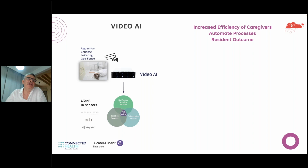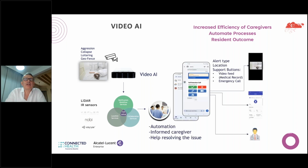But there are also LiDAR or IR sensors. Kepler is also using video, Nobi is using LiDAR and video, VIAR is more LiDAR. So there are tons of other partners we are working with who have this kind of capability to recognize collapses, falls, and so on. Now, what we are doing is automating that process.